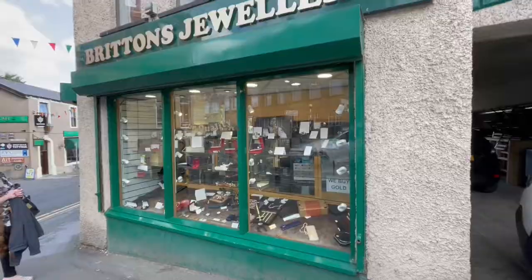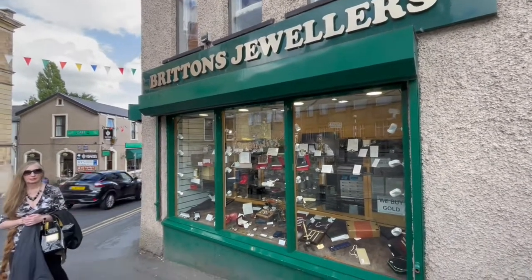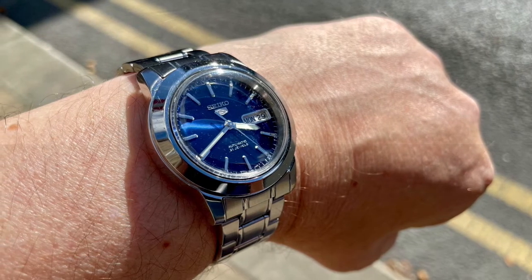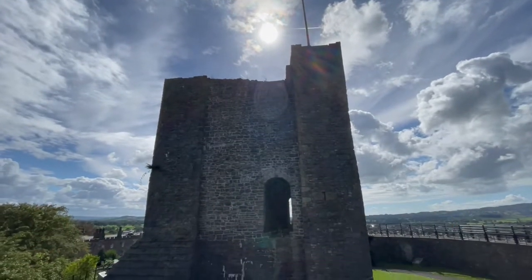This week I'm taking an old Seiko 5 for a walk around Clitheroe in Lancashire. Incidentally, the Seiko 5 I picked up for 20 quid with a scratched crystal, and I popped a high dome on. I'll be showing you how to do that in another video.